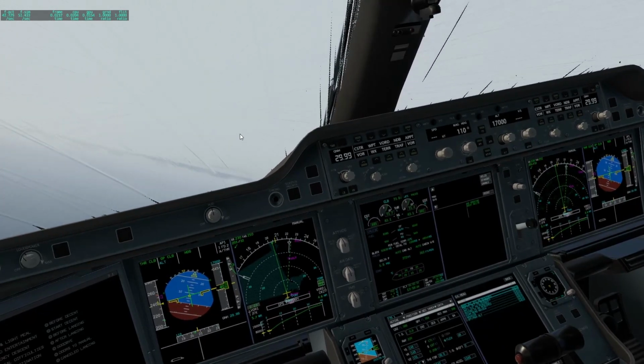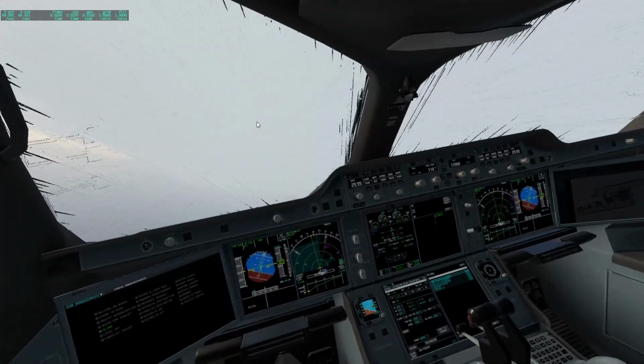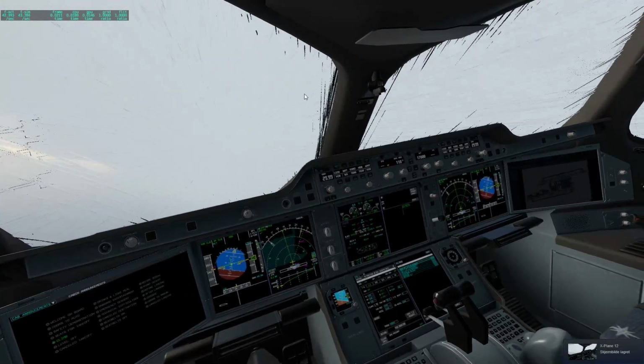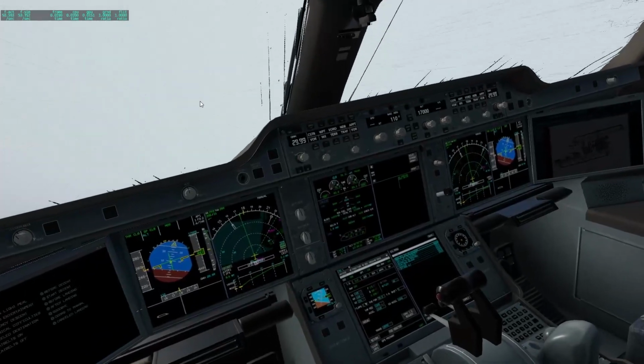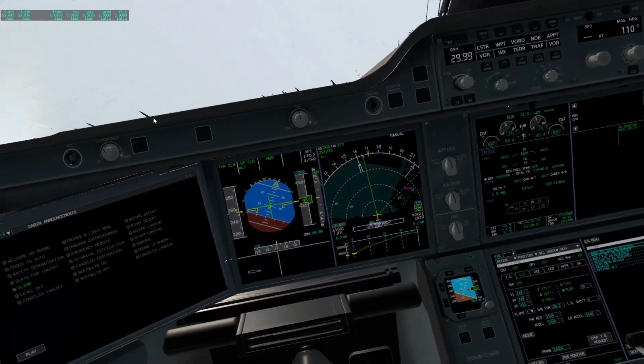Okay, we are at 4,000 feet, so just a beautiful view, as sometimes can be. In fact, I'm running 50 FPS with rain effects. It's amazing. Echo Tango 19, runway 13, taxi via Golf, Papa, cross runway 22.